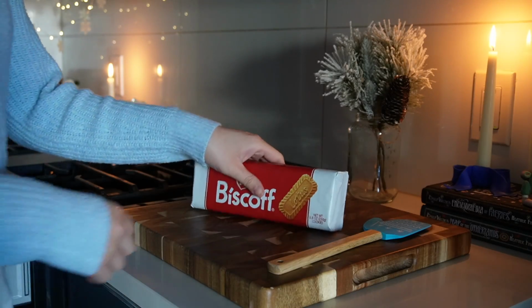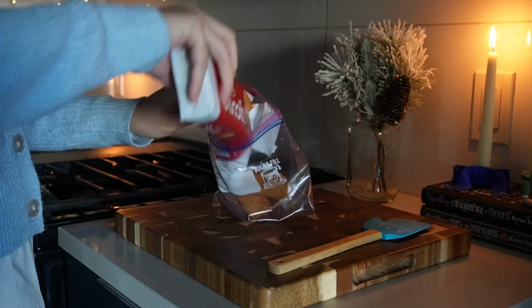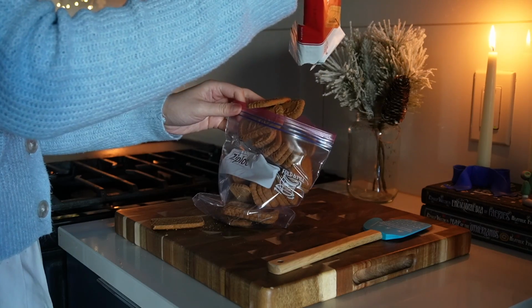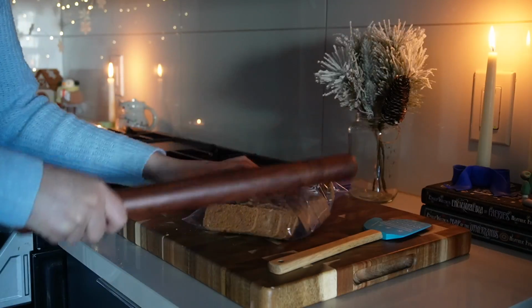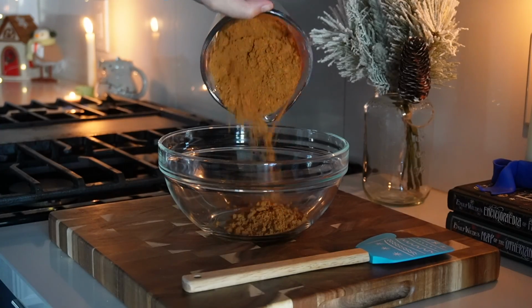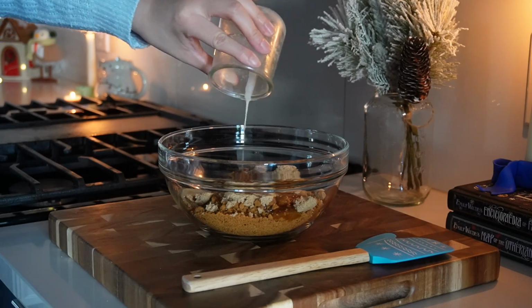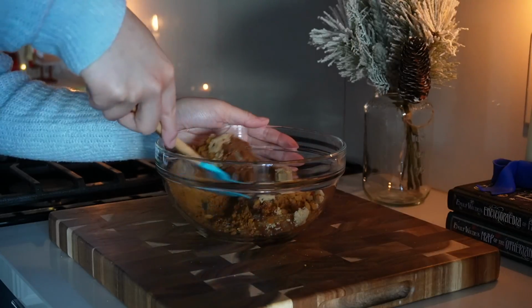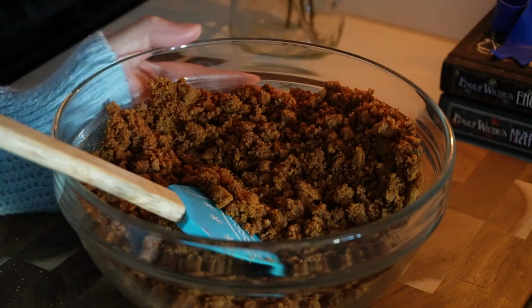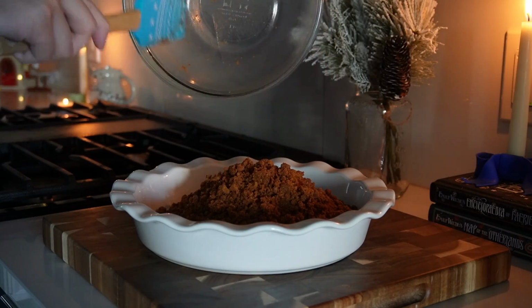Okay, let's start with the crust. Typically, this is made with graham crackers, but I thought Biscoff cookies would be a little more fun and festive, so I crushed up a bunch of those with a rolling pin. Pour that into a bowl along with some brown sugar and melted butter, and mix everything until it sort of resembles wet sand. Dump this into your pie dish and press the crumbs together to form the crust.